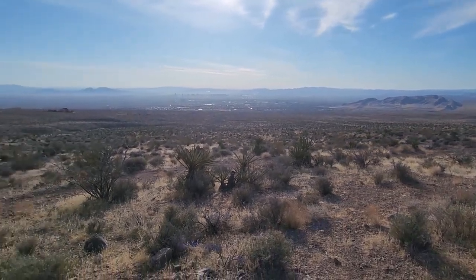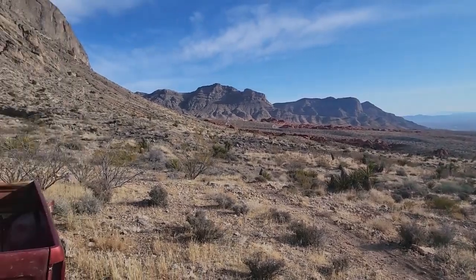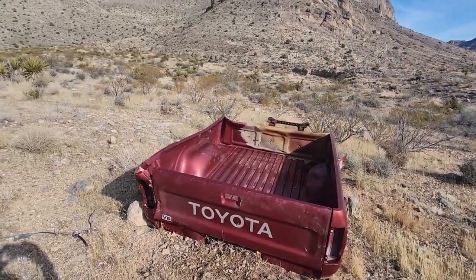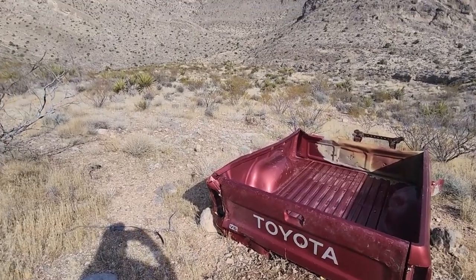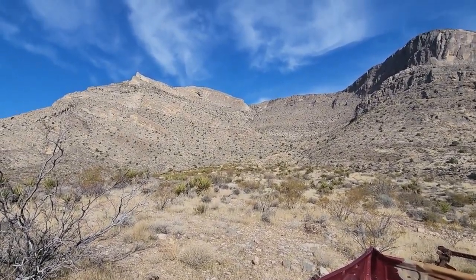Why the pickup bed and the cab are separated by such a large distance is the reason that I feel this vehicle met a horrible demise. But we're on the approach ridge, so let's continue on up.